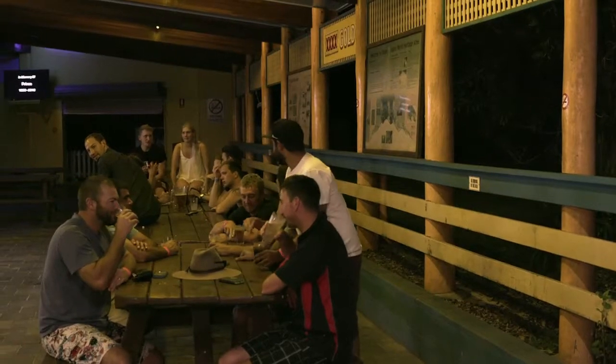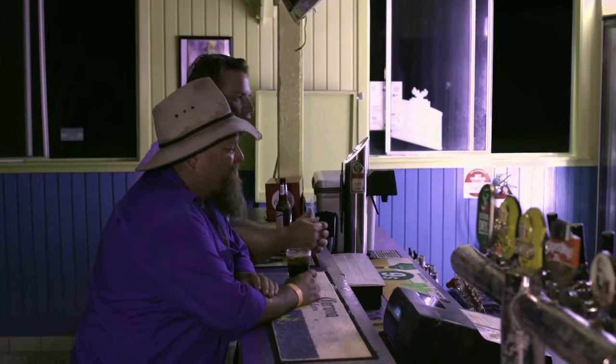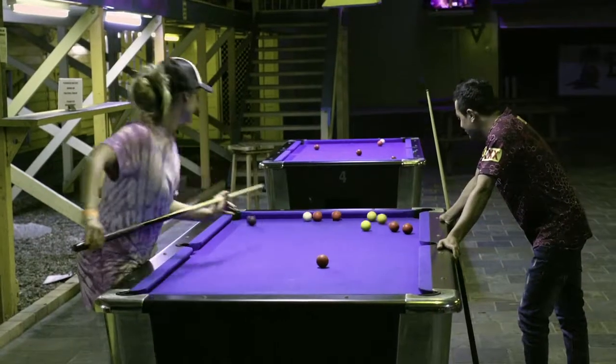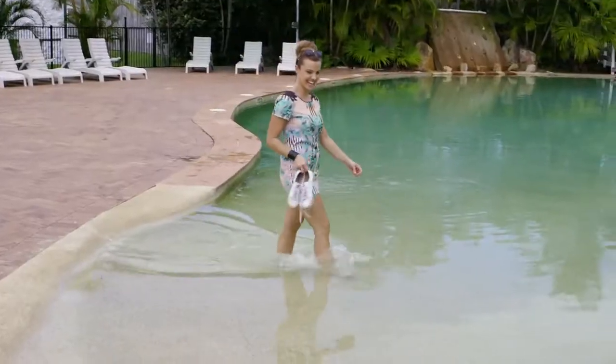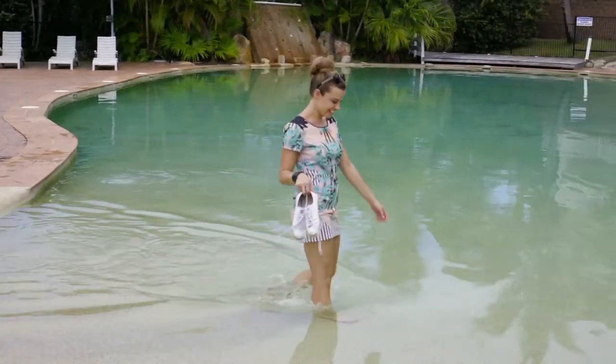After the kitchen closes, the beach bar is where you go to relax with a cool drink and listen to some music with the other guests. Guests can also cool off in this beautiful pool. This place is great, but the team's reminded me that we have work to do.